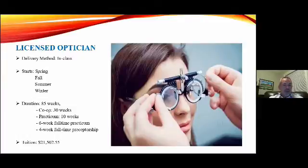We have a licensed optician program, and again, this has a pathway to BCIT, but it also has temporary foreign work permit job offers out of co-op for folks that do well in their co-op and obtain the full licensure as an optician. Again, there is a significant shortage of licensed opticians right across Canada. Employers cannot find enough qualified staff, so temporary foreign work permit job offers are available through employers.